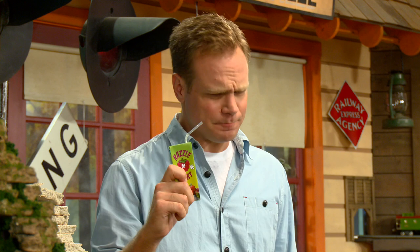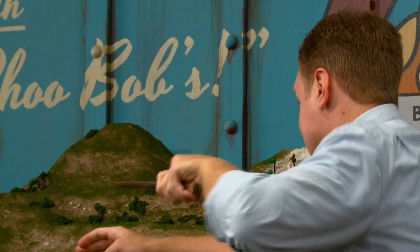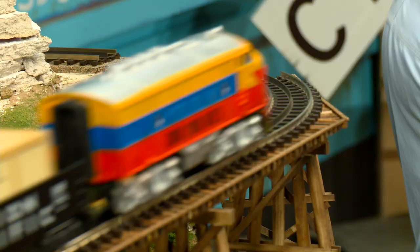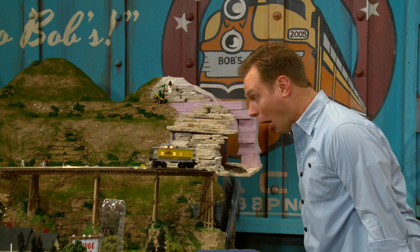Woo! Gotta stay hydrated. Razzleberry, my favorite! Phew! Just in the nick of time! I guess I've got a lot more to build than I thought, engineers. Well, let's get building!